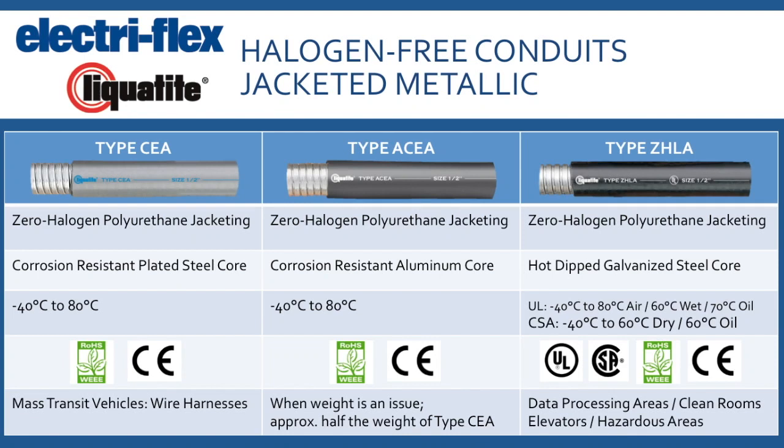Type ZHLA is suitable for use in electric signs and outline lighting over 1,000 volts and used in elevators and hoistways. In addition, Electri-Flex Company's type ZHLA flexible conduit may be used in some hazardous classified locations. It is UL listed and approved for installations in Class 1 Division 2, Class 2 Divisions 1 and 2, and Class 3 Divisions 1 and 2 hazardous areas.